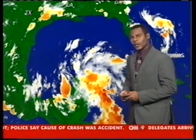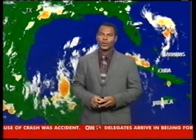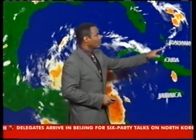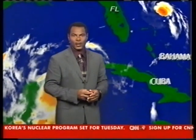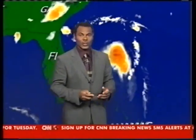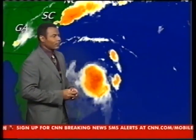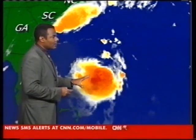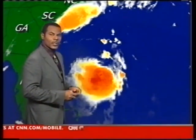And of course, we're going to keep a very close eye on it. But also, we're still looking at Tropical Storm Franklin. You can see it right here north of the Bahamas. The good news is it is moving away from the east coast of the United States, and it's also pushing to the west-northwest. But it is getting better organized. The winds have been strengthening over the past few days, and you can see it right here. And it has the potential of getting some pretty strong winds.